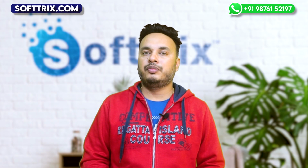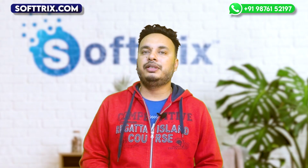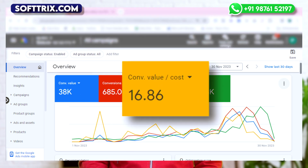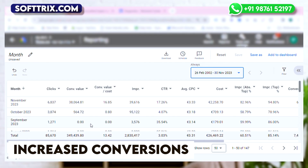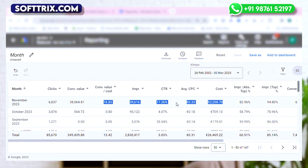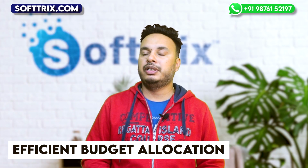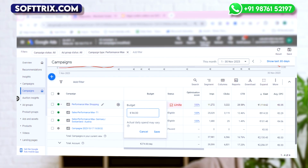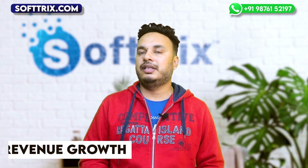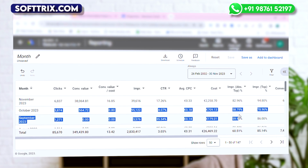Now in terms of the results of the remediation, first is the improved ROAS. We achieved a significant improvement in ROAS, from 1.36 to almost 16 plus for a month. The next is increased conversions. We saw an enhanced number of conversions, surpassing the initial count of 11. Efficient budget allocation: strategically allocated the budget, maximizing exposure on high-performing networks. Next is revenue growth. Drastically improved revenue generation, exceeding the client's expectation.